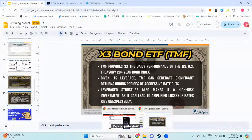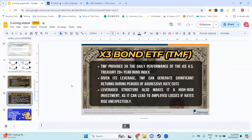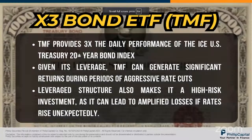If you want more, if you are more aggressive and you want to seek more upside, you can look into the 3-times bond ETF, which we call TMF. TMF will be the 3 times leverage ETF for TLT. So whatever TLT moves, like 10%, TMF will move 3 times of TLT. So this one is for people who have more risk appetite.